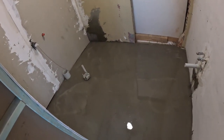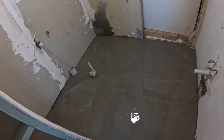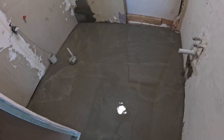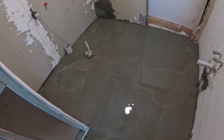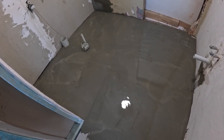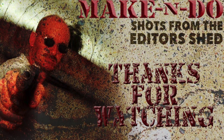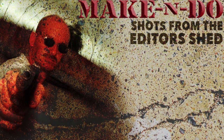Oops, I forgot the camera again. That's a bag of floor leveler. I did it as per the instructions with water quantity, etc. But it seems to me it's too thin. It flowed downhill. So now I just have to wait and let it set. And then I'm going to do a second bag with less water so I can do my slope properly.